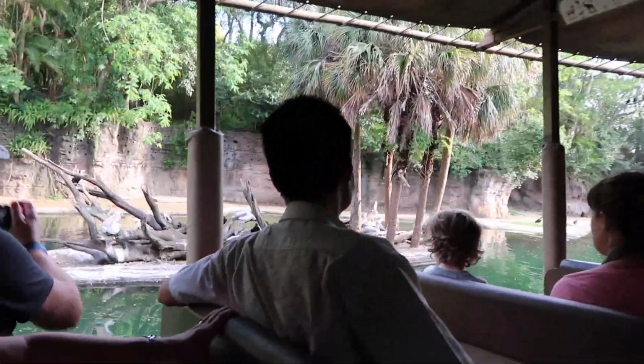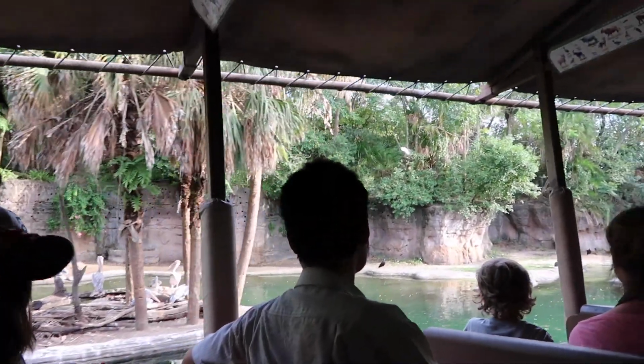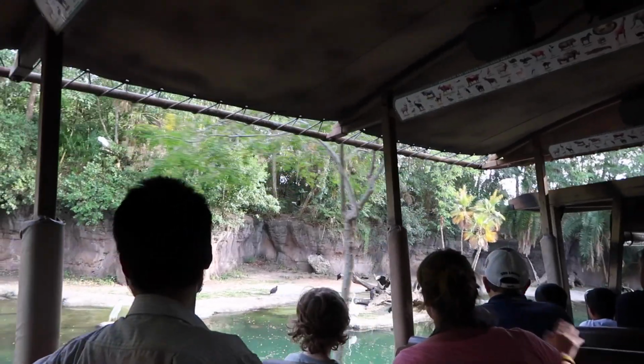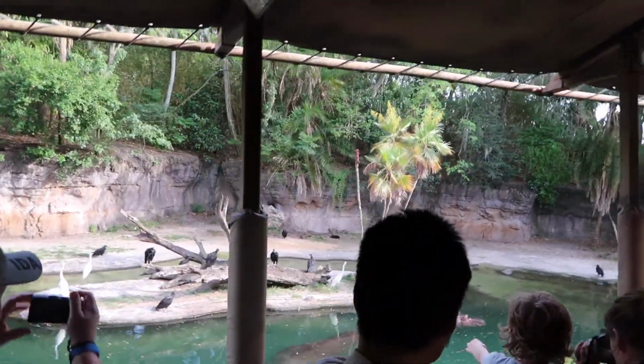Those gray birds nesting on that island on the left there, those are pink-backed pelicans. During their mating season is when the feathers on their necks and back change and turn an interesting pink color, hence the name pink-backed. They are colonial nesters though, which just means they nest in groups of anywhere from 20 pairs to even up to 500 pairs of pelicans.